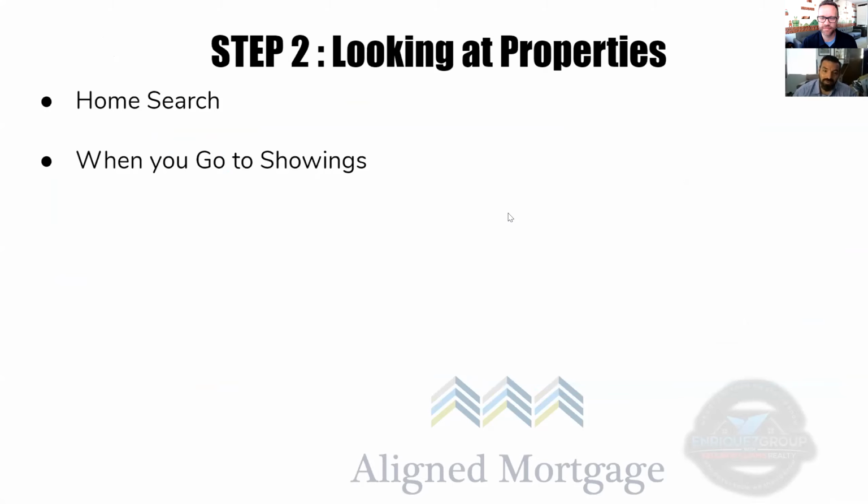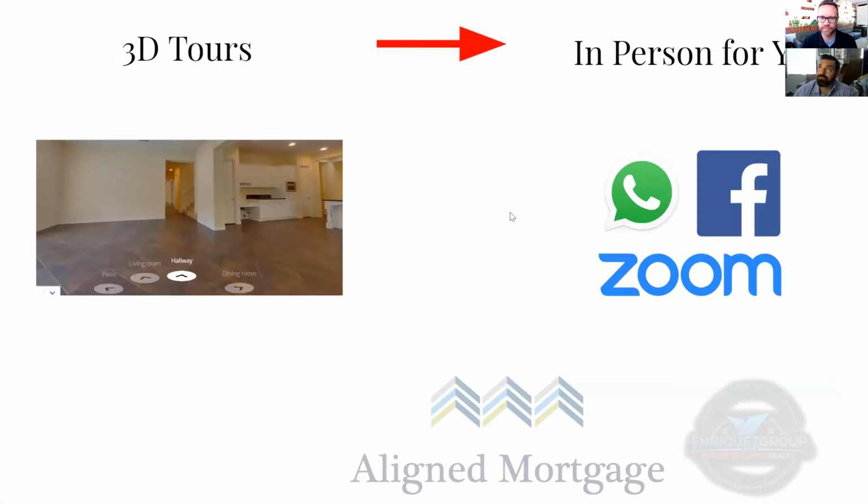Okay, so we found the properties that we have interest in. The 3D tours. All right. So the 3D tours, as you see from the pitch right here, you can get inside it, walk to the patio, living room, hallway, dining room, and with a click of a button, you're walking through the house. Now, not all properties have them, but at least it gives you some insight into the properties that do. And don't worry, as we move forward, I can walk you through the properties that do and don't. And then in person. So let's say that property doesn't have it.